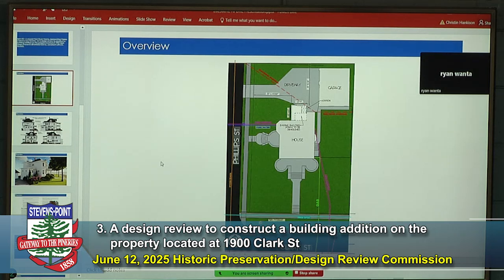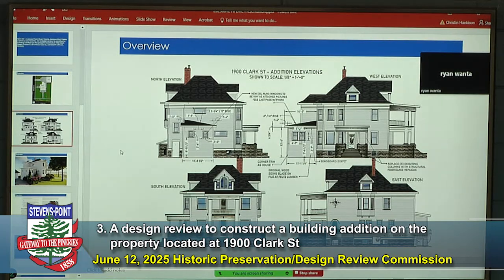Obviously, what you're looking at is an addition, and we're requesting approval on it. We want to do something that matches the aesthetic of the district and the home, which is kind of a hodgepodge of different historical styles. The main thought here was to also repaint the entire house, have it match the existing colors, and also do some repairs. We have some columns that need replacing on the west portico, and this is a great opportunity to get everything done in one go.